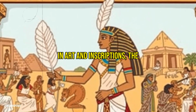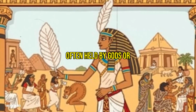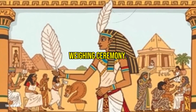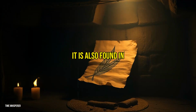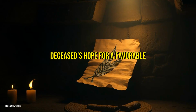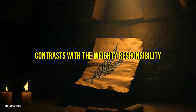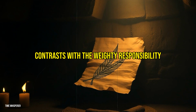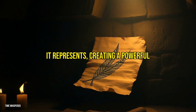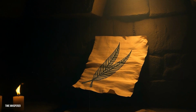In art and inscriptions, the feather of Maat appears frequently, often held by gods or depicted in scenes of the weighing ceremony. It is also found in tombs and on papyri, serving as a reminder of the deceased's hope for a favorable judgment. The feather's light, airy form contrasts with the weighty responsibility it represents, creating a powerful visual metaphor for the delicate balance between right and wrong.